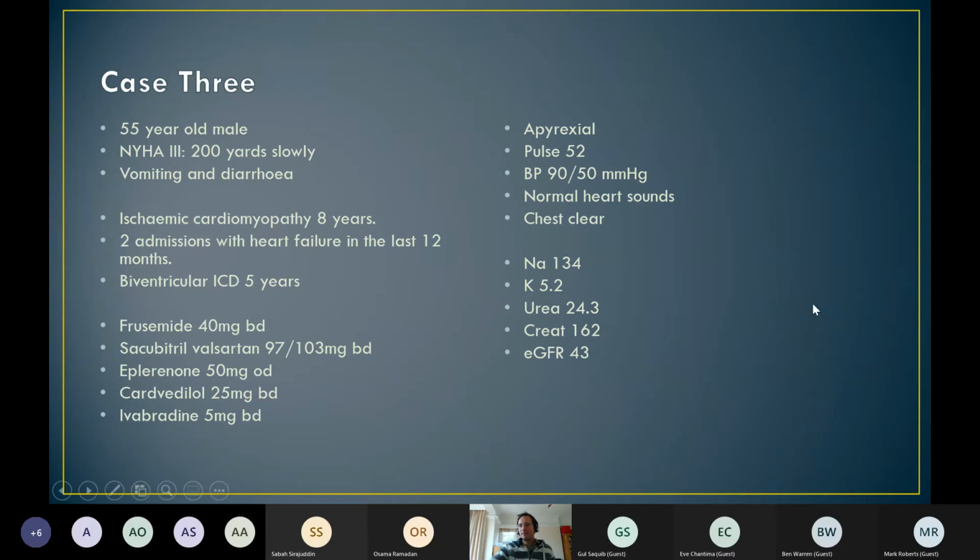So, yes, dehydration. He's got a high urea relative to his creatinine. Your urea is different for everyone. It depends upon your protein catabolism. If you're a bodybuilder, you'll have a relatively high urea to creatinine. If you're an asthenic elderly patient, you'll have a relatively low urea to creatinine, and it tends to be lower for women compared to men because of lower muscle mass. But as a rule of thumb, your urea tends to be about 10% of your creatinine.